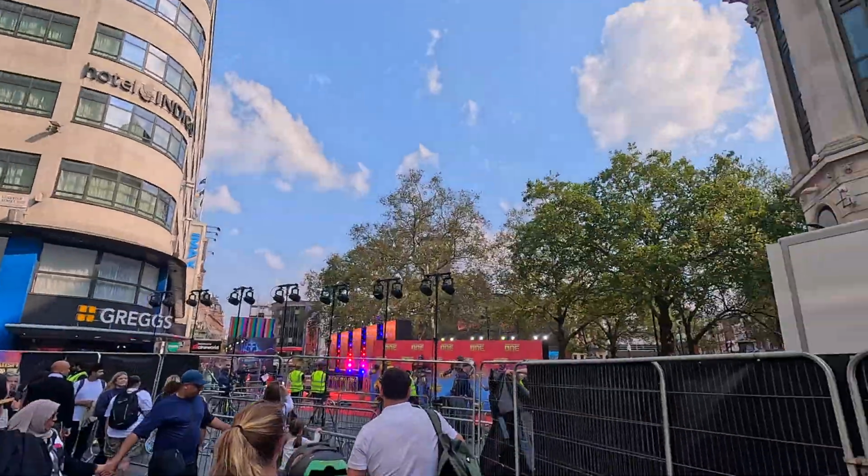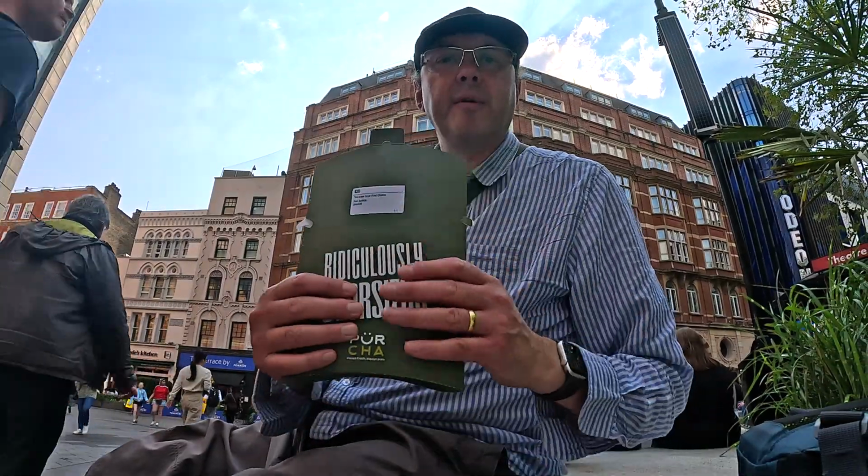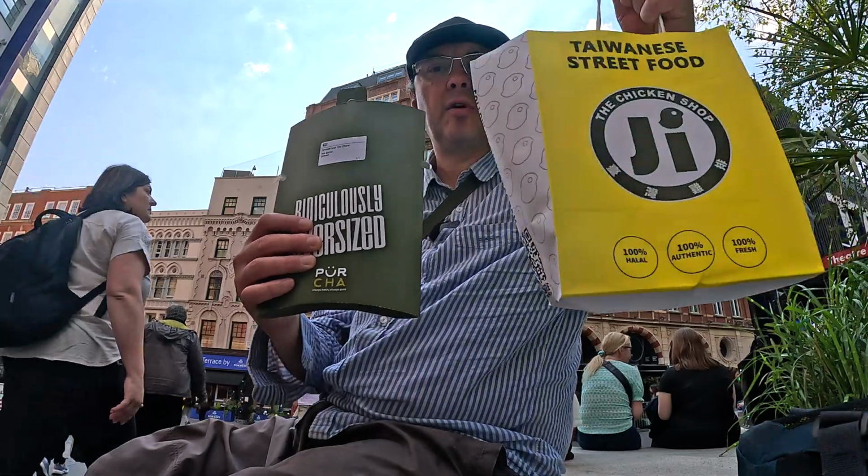Got to Leicester Square to try and eat food. Half of Leicester Square is boarded off for what looks like must be a Transformers film premiere thing, I guess. Okay, so I finally found a spot. So this is what we're going to go for.